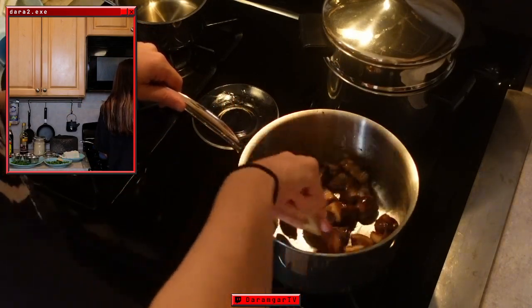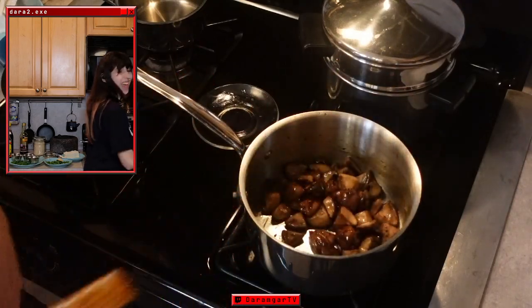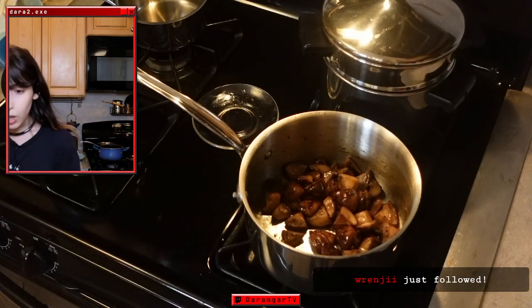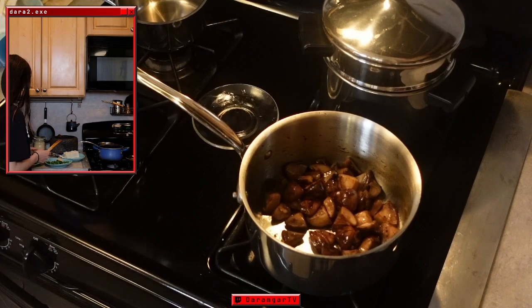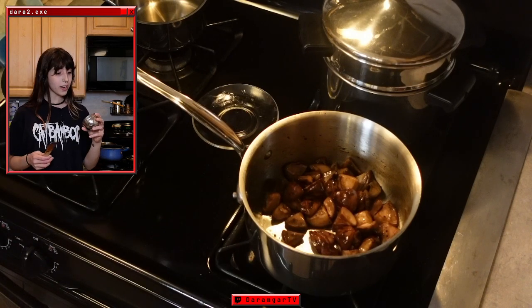So guys, I gotta say, my mushrooms are looking delicious at the moment. They look nice and caramelized and flavorful and exactly what I want them to be at this stage. Okay, so what do we have to do with them now? Well, we have to add the garlic and ginger. We have to add in my chopped up chili. We have to add in the tobanjan, and then we have to deglaze the whole thing. Okay, so let's go ahead and begin doing that.